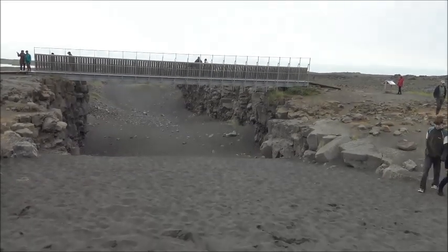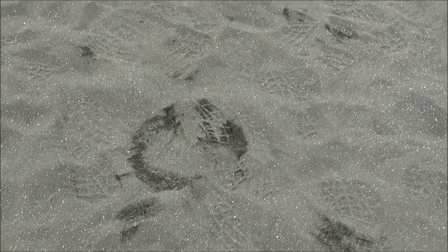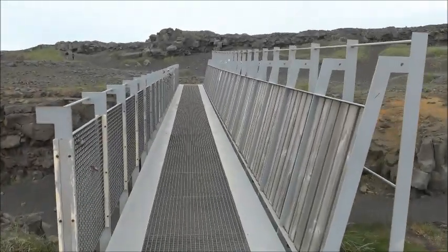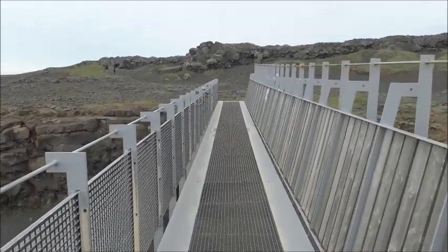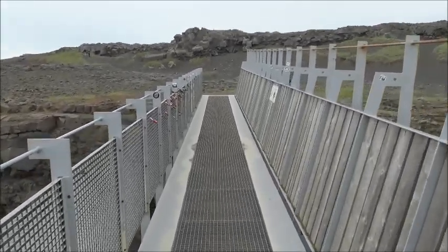The sand here is black. Actually, this sand doesn't look like it, but from closer you can see it is actually black sand, which is quite common in this part of Iceland. Well, there's no passport control here, but I am now actually crossing from Eurasia into North America, at least if you count the boundaries of the tectonic plates.